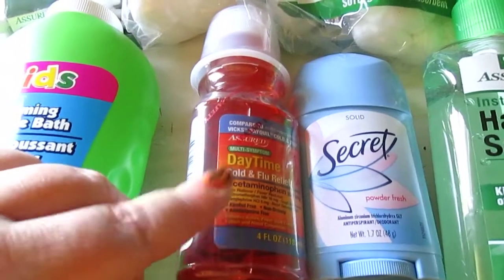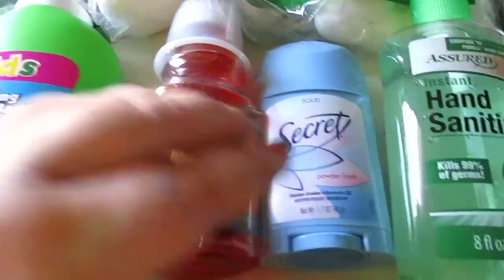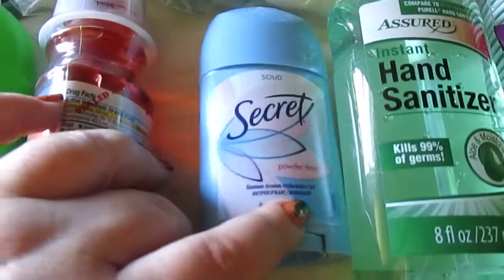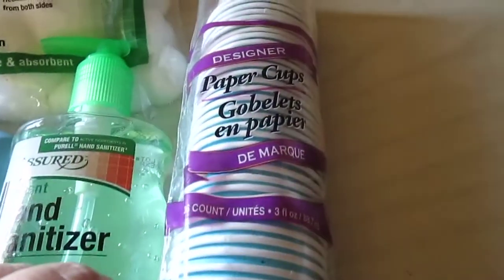The daytime one. Like I said before, I always buy daytime and nighttime together and end up never taking the nighttime. So I have a cabinet full of nighttime stuff. I prefer the daytime. I don't like to be drowsy. I got a Secret deodorant, an Assured brand instant hand sanitizer, and then I did get these designer paper cups.